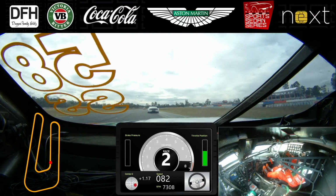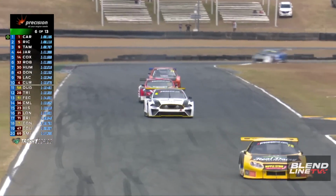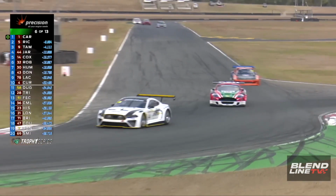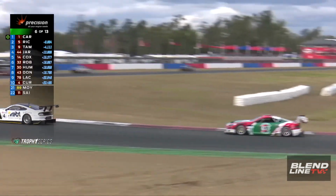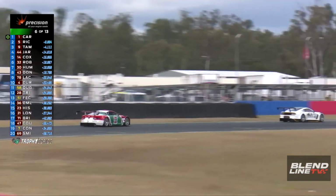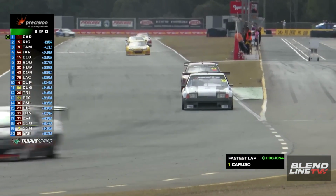So I must have had something over there they needed to retrieve. Not sure. Good dice here between Curry and Duggan, and now Triton moving in onto the back of the Aston as well. Steve Lacey, of course, didn't finish yesterday. Had fuel boil in that car. Yeah, that was an interesting conversation because they were pulling the car apart and they'd actually taken the heat shield out.